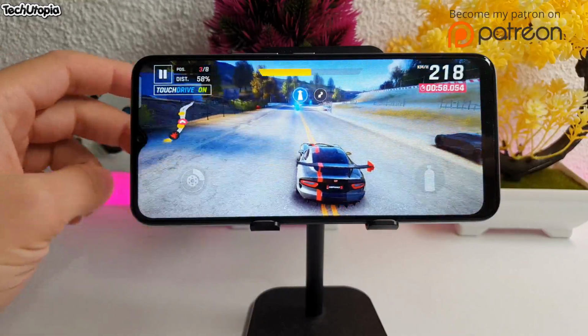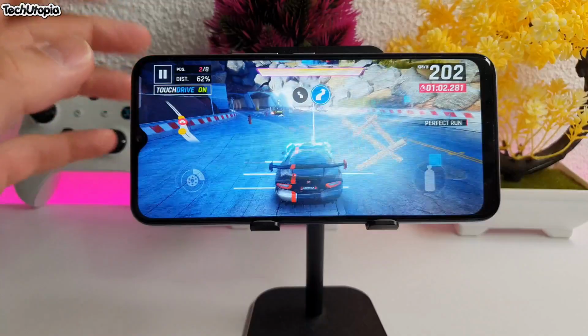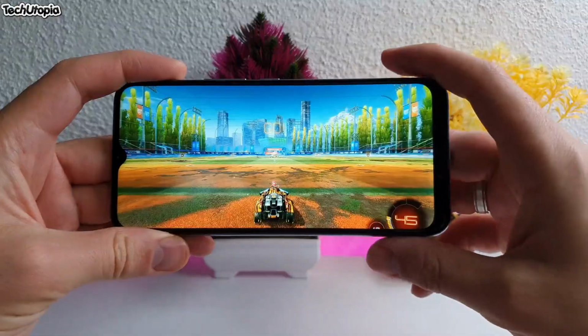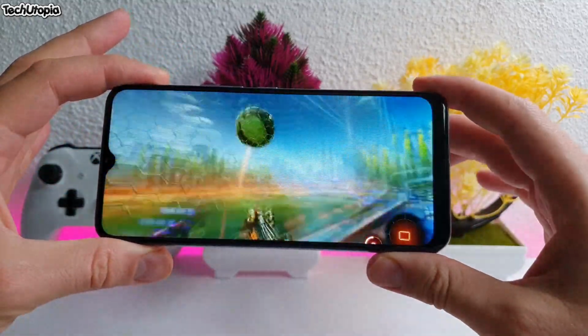Impressive results for the max graphics here. This is the maximum graphics that I went with in Asphalt 9, Dimensity 720. Impressive. Okay, so my impressions in the end regarding the Realme V3, should you buy it, what are the pros and the cons?